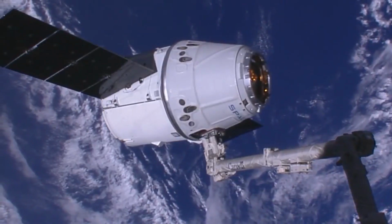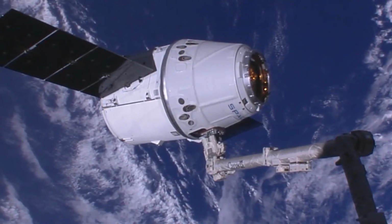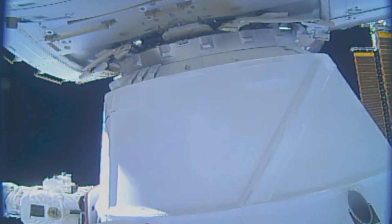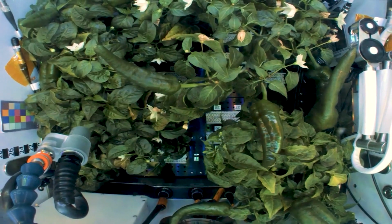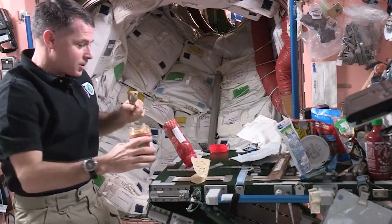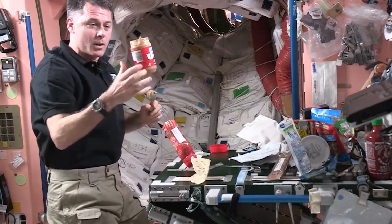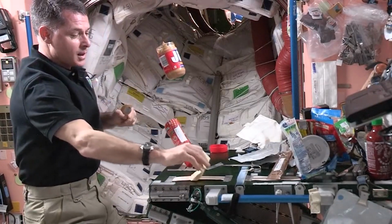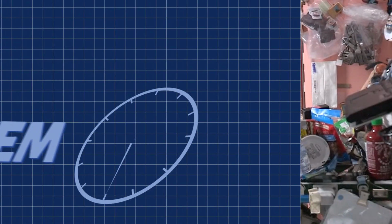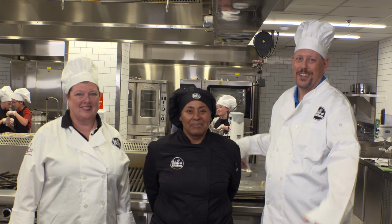Astronauts on the ISS receive resupply missions of fresh fruits, vegetables, and even ice cream. They have experimented growing their own food, and since the Gemini missions, NASA has solved the breadcrumb issue. There's no bread allowed on the ISS. They use tortillas.